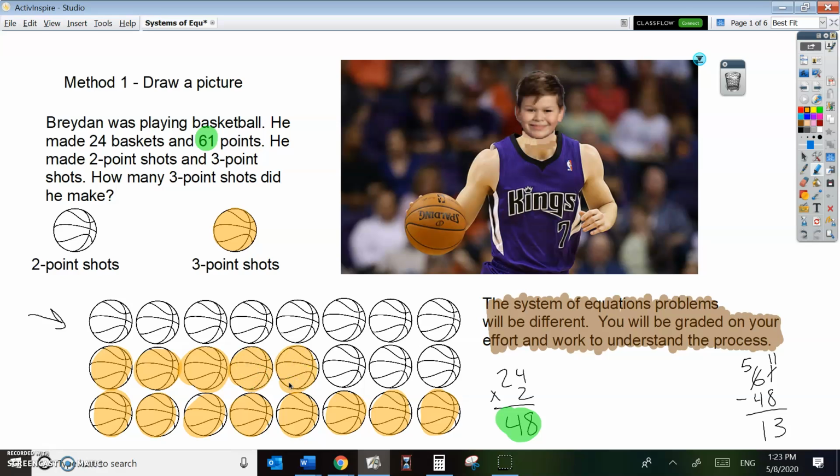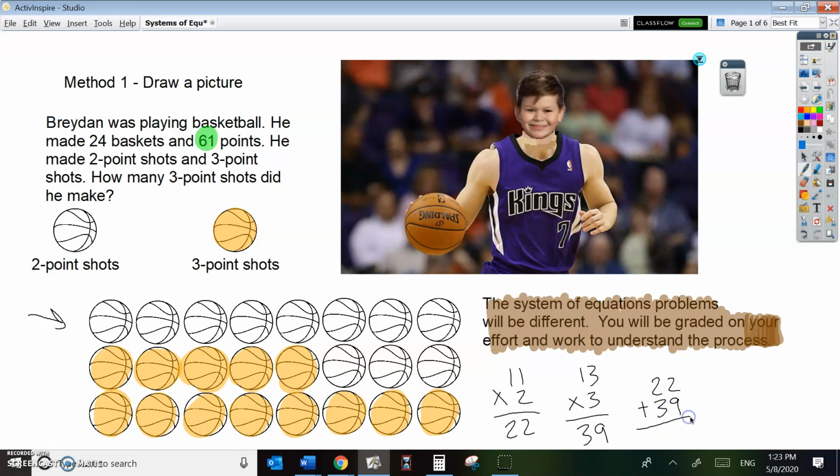Okay, there's 13 3-pointers. Now let's double check the math and see if we've done it correctly. Looks like 8, 9, 10, 11 2-pointers is 22, and 13 3-pointers is going to be 39. 22 plus 39, is it correct? 1 there, and carry that one. Got a little bit ahead of myself. So 61 total points. So yeah, drawing a picture worked really well for this problem.